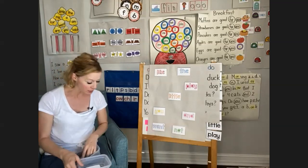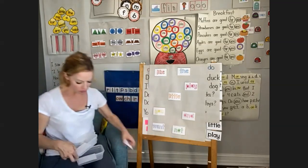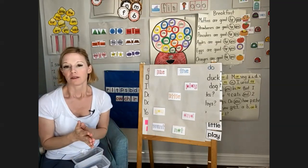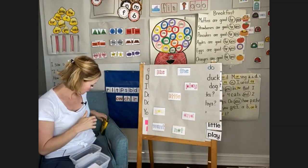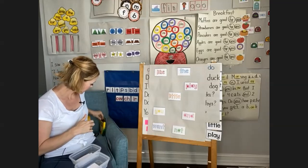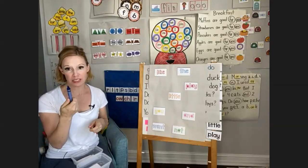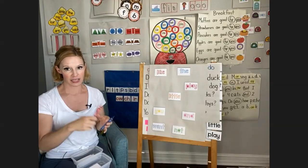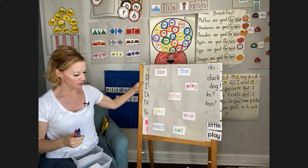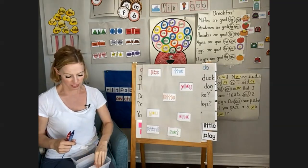So it might say L-I-K-E, like, or T-H-E says the. You can write these after your team gets one. I'm not going to write them today, but what we're going to do is I am going to give you guys a blue dot if you get it, and I get a red dot if I get it, okay? Meaning like, well, you'll see when we play. All right, so I'm going to pick from my pile first. I'll pick from yours first today.